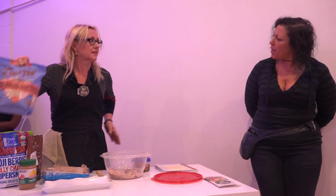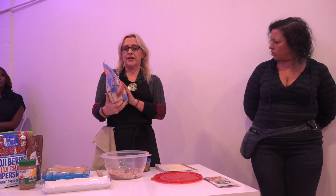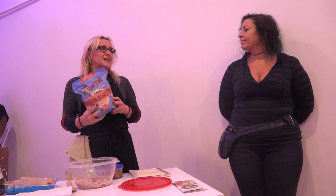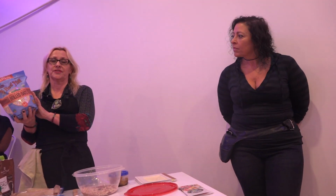Do you mind giving us the benefits of each of the ingredients? Sure, yeah. Oats are a great filler. They are really high in fiber. So we need fiber. We don't eat nearly enough fiber. We're supposed to eat at least 30 grams of fiber a day. Most people will even get 5. So this is a great one. And this is gluten-free. So that's another great benefit.